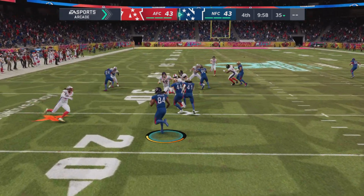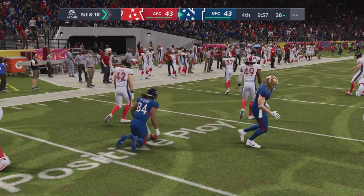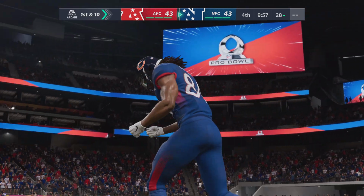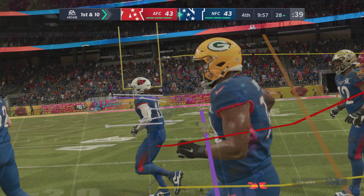Now it's Patterson. And able to take it past the 25 and up to the 28-yard line. Takes over 1st and 10 at their own 28-yard line. DeAndre Hopkins and the rest of the offense heading back onto the field.